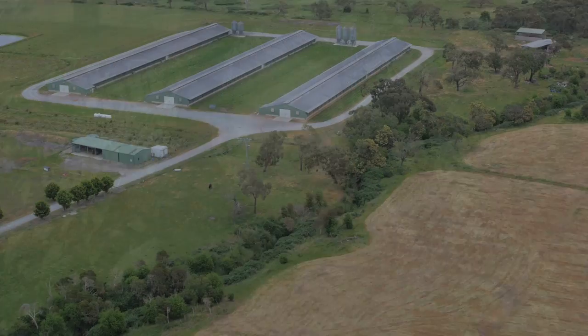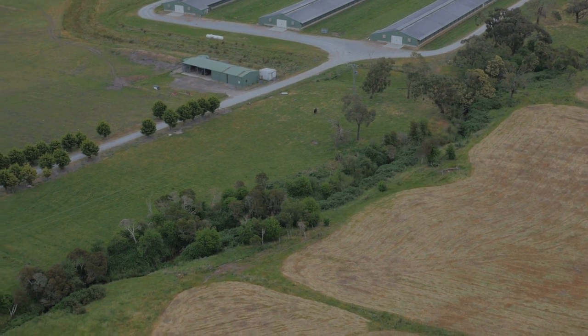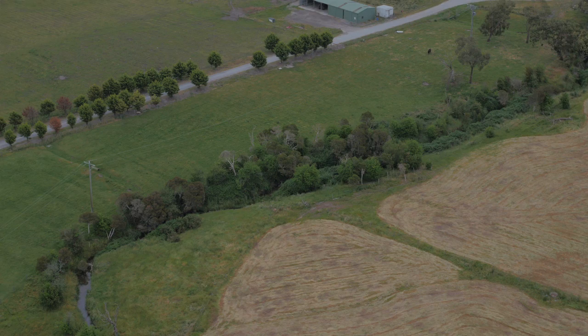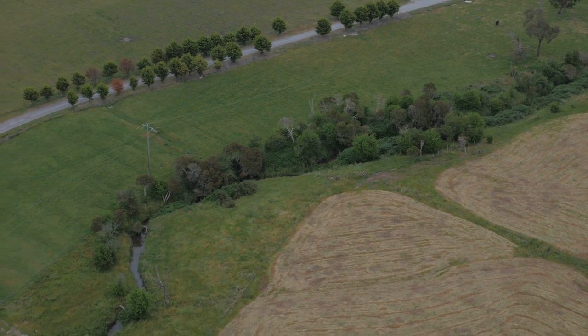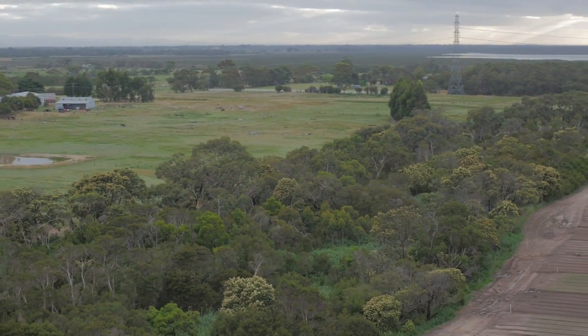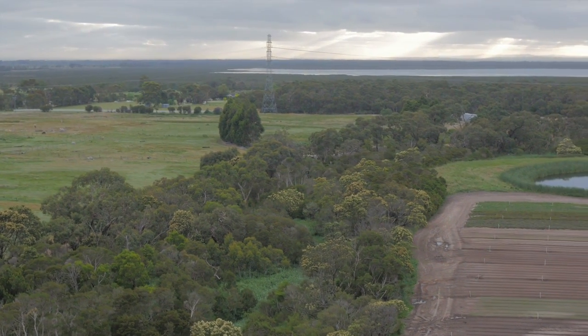What we would like to get out of this project from a local government perspective is helping raise the awareness and profile of really sustainable and best practice farming systems in our region. That we're doing things really, really well, and it's a very collegiate atmosphere between different stakeholders in a very contested land use space.